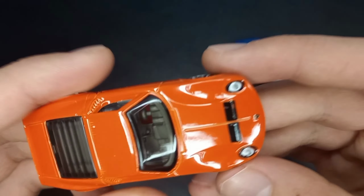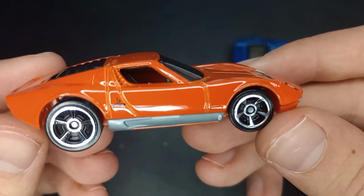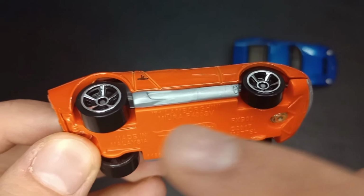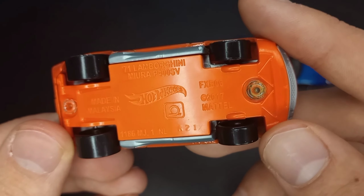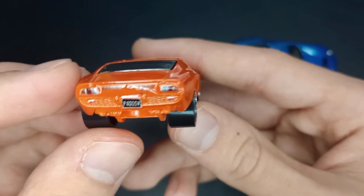Really cool Lamborghinis. Let's take a nice look at the orange one. Look at that right there. Gray interior. And then these are muscle car 5-spokes, MC5s, that's what the wheels are called. And then we have a gray interior. Look at that. The gray comes along the sides there. And then it reveals this orange plastic base. You can see the 2017 Mattel. So that's when this casting came out.